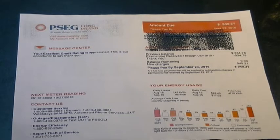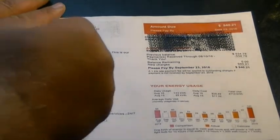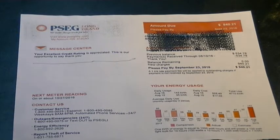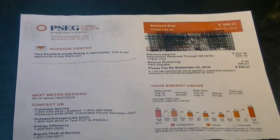It even tells me that my excellent credit rating is appreciated, and this is their opportunity to say thank you. Well, how about don't fuck me up the ass? That's a much better way of saying thank you than just that, which is just computer generated. They don't give a flying fuck, you know that.